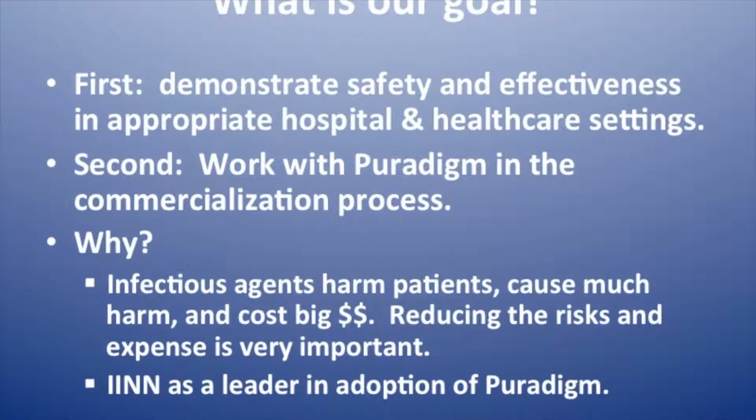Second is to work with Puradigm in the commercialization process, and this is a pretty informal effort, but given that I have an MBA, I got to use it somewhere, and this is what I'm using.